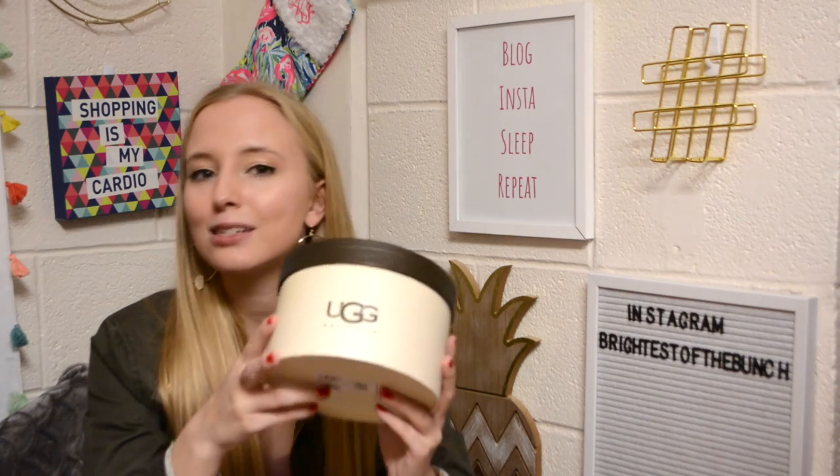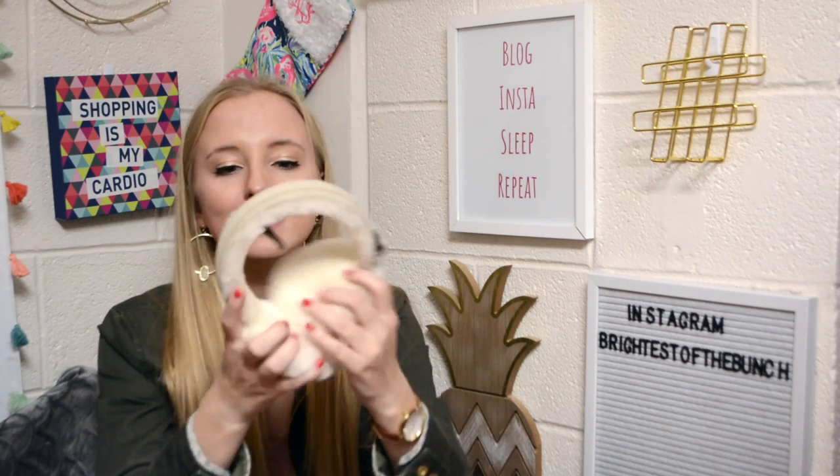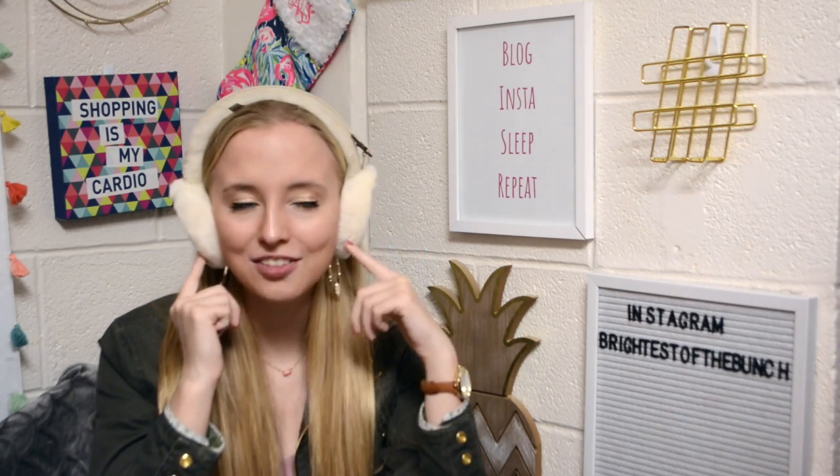But it's also fun whenever you get a little surprise. So my surprise was in this UGG box, and it is a pair of the UGG earmuffs. They're so soft. I'm so excited to have these. They're like the light suede, and then there's a little buckle on them right there, and these will be great to keep my ears warm around campus because whenever the wind blows I'm always freezing. And I'm really excited to probably sell these on the blog, and it's going to look so cute, and on Instagram and all of that stuff, so I'm really excited about these.